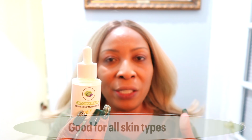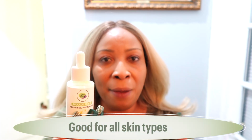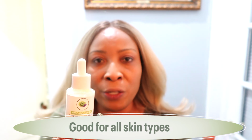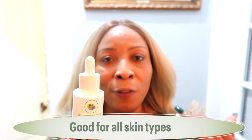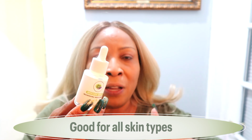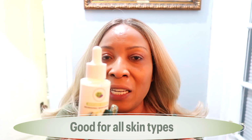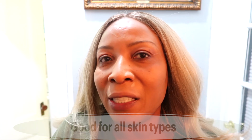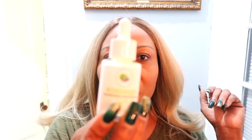Now, Khichi Beauty Avocado Serum can be used AM and PM on the skin. It is good for most skin types, whether you have mature skin, oily skin, aging skin, or dry skin, it doesn't matter. You can use this for a fresher look to the skin, a younger look to the skin, and a youthful glow to the skin. Now let's move on to the papaya serum.